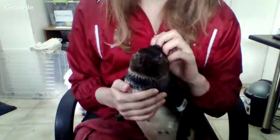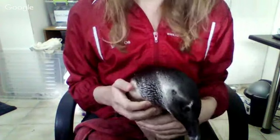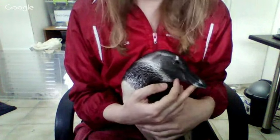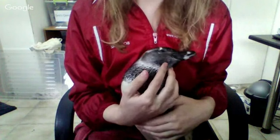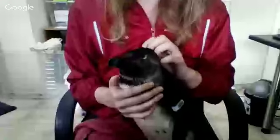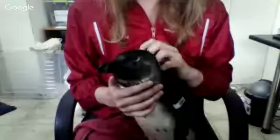So out in the wild, the African penguin, sorry, he's very happy getting scratches here. Out in the wild, the African penguin lives for about 10 years. But if they stay with us here at SANCCOB and there aren't other predators and things to attack them or anything like that, they'll live about 20 to 30 years. But the oldest African penguin is 43 years old and lives in a zoo overseas. That's a great question. Thank you.